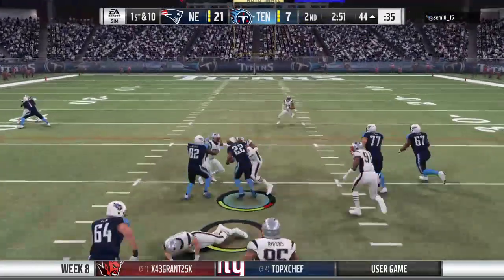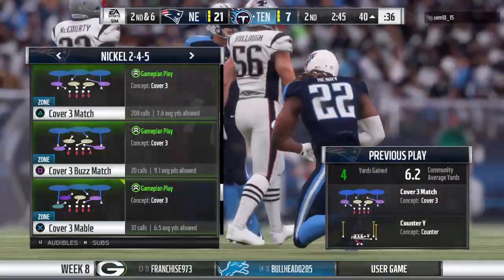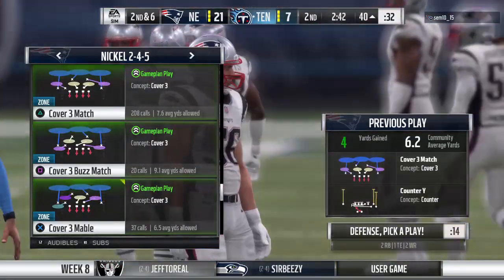They'll run it now out of the gun, and he takes it down to the 40 with a pickup of 4. Tough running there. That's a hard-earned 4 yards. Yeah, those are the unsung kind of runs. They don't fill up the stat sheet, but they do set you up in good position on second down.